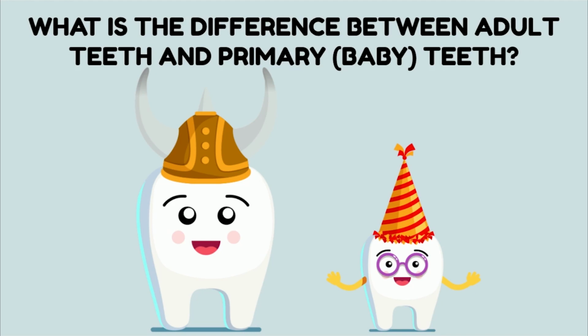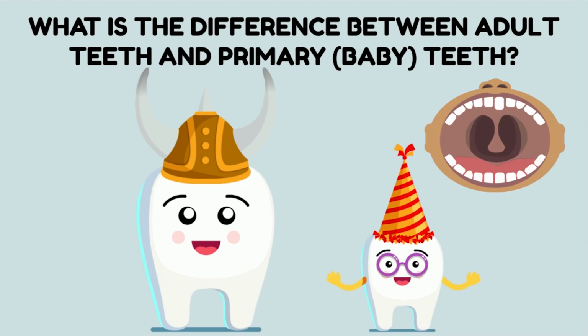But remember, just because baby teeth are meant to get loose and fall out doesn't mean that we don't have to take care of them. Baby teeth are very important. We need to make sure that we're taking care of our baby teeth because they hold space in our mouth so that our adult teeth have room to grow in.